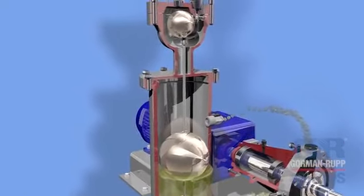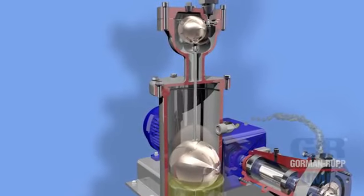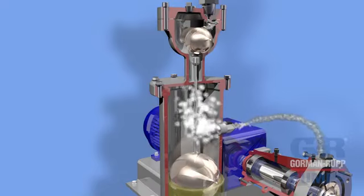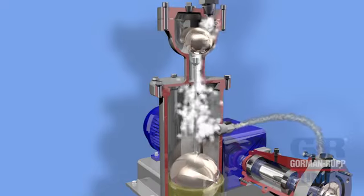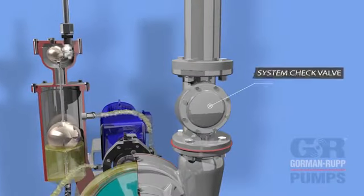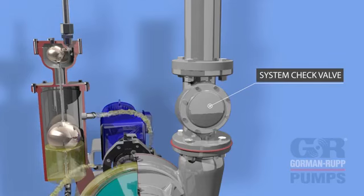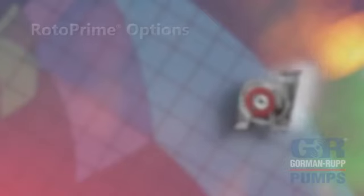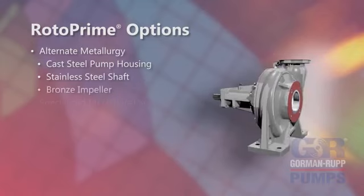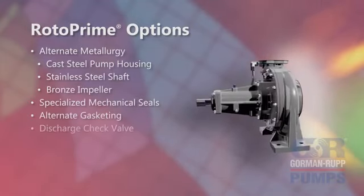Should air and vapor enter the pump, the priming pump will automatically shift into priming mode, and the air release valve's float will lower to its priming position until all air and vapor is eliminated again. A system discharge check valve is required in the discharge piping system for all BAR pumps priming systems to function correctly. A variety of options are available for Roto Prime pumps to meet specific application requirements.